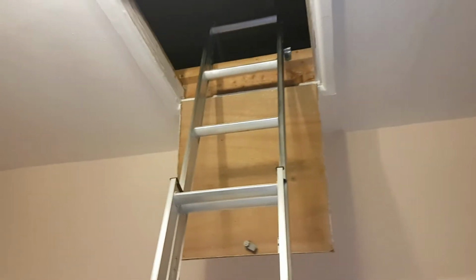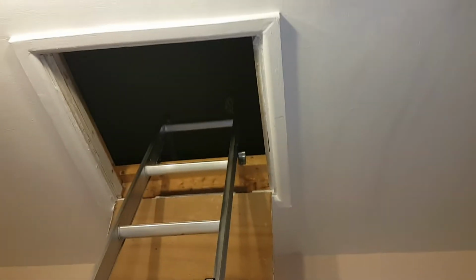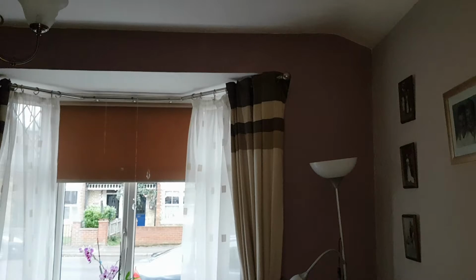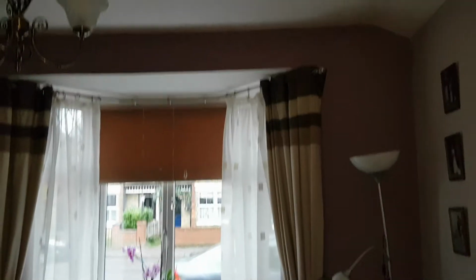Right, so back downstairs now. You can see the loft here, and that's the entering the living room, which the loft space extends over, and that's the east facing wall.